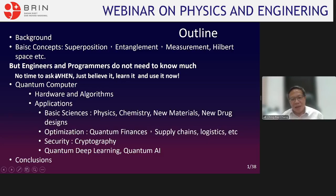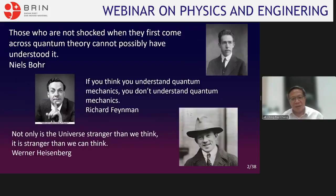A lot of people ask what is the time for the quantum age. Frankly, I think it's already coming. So right now, during popular talks, I usually advise not to ask when. Just believe it, learn it, and use it now. I will give some introduction on the hardware, the algorithms, and also the applications. And hopefully, I can draw your attention to join this very exciting and interesting game of quantum computers and their applications.